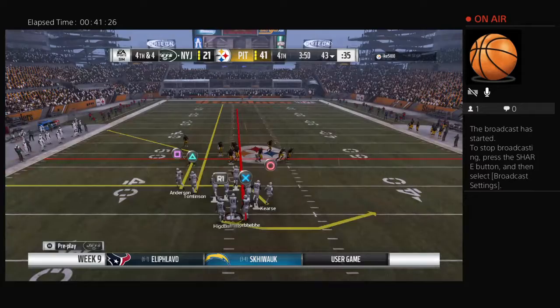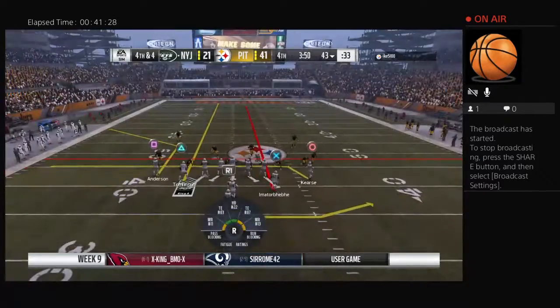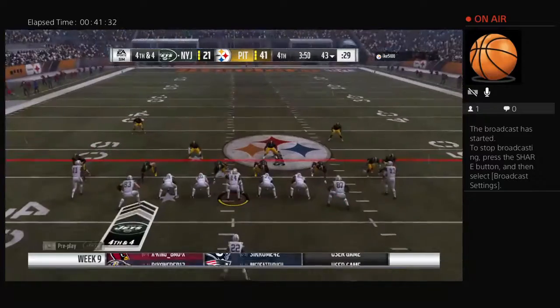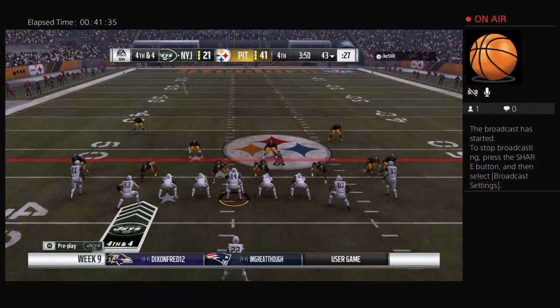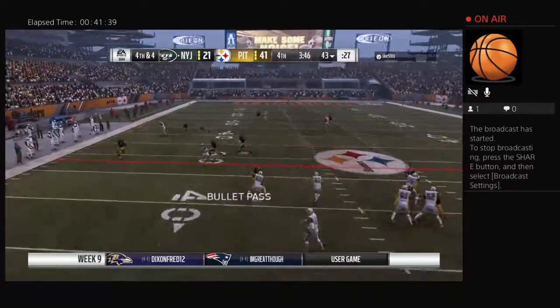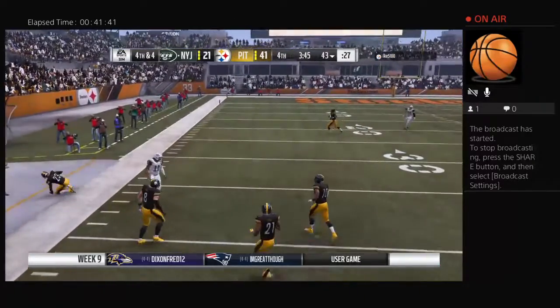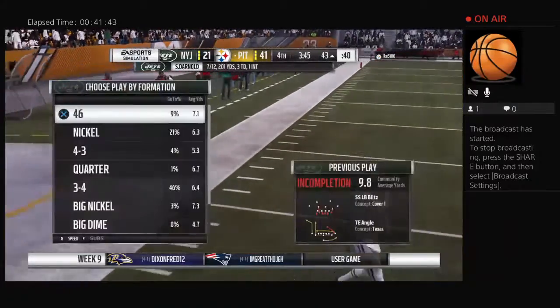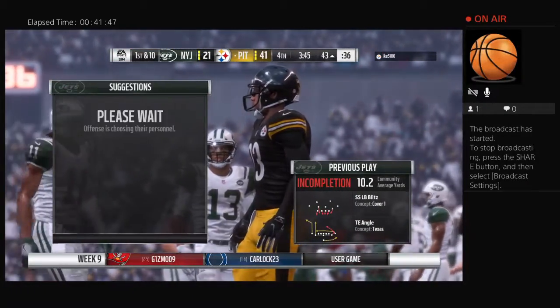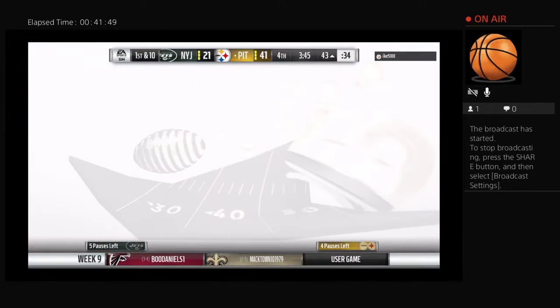Their already slim hopes are going to ride on this one. They'll go on 4th down. Here we go now. 4th down, and for Darnold, it's desperation time. And that is intercepted on the sideline. Wait, no. They'll say no. It was caught out of bounds. So this is just an incomplete.